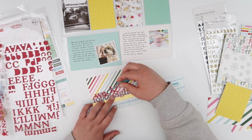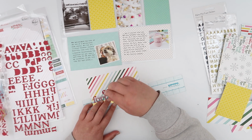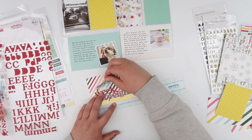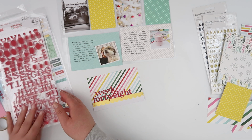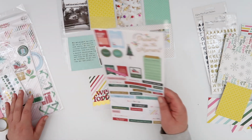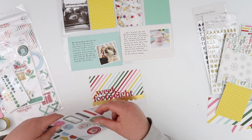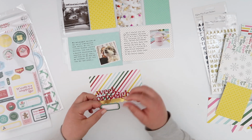But this was the reason that I trimmed down that pattern paper and didn't just have a full 4x6 card of it. Having that little gap at the bottom with the white and the gold creates the shelf for the alphas to sit on and gives the eye a little bit of a resting space. It's also going to give me a place to put a label, and I'm using one of these cardstock sticker ones. It's the only one I've got left.